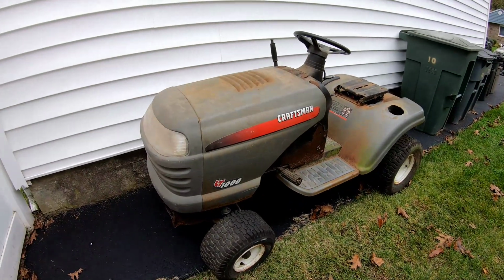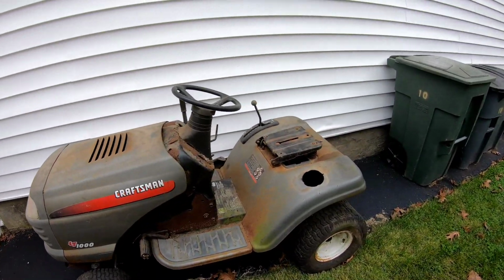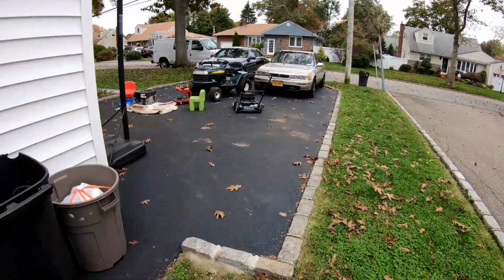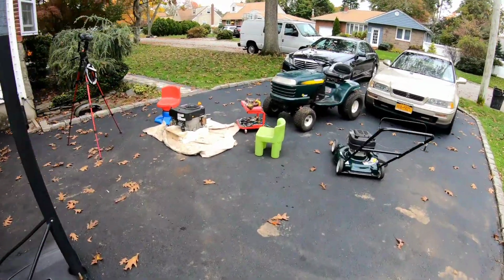You know, I need to put an engine on this one. I have no place to park it anymore, so it's on the side of my house now. Ghetto! What am I gonna do? I don't want to ruin my grass again.